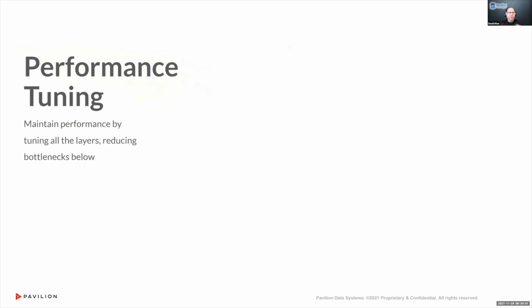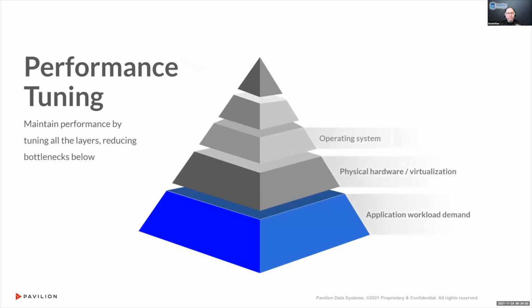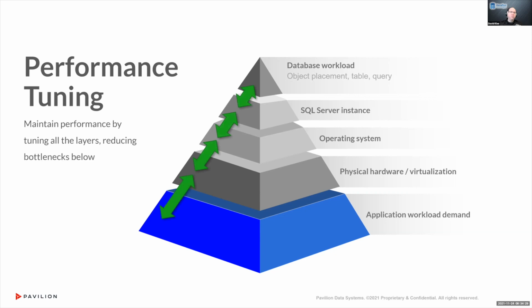So the bottom line with all of this stuff, every infrastructure stack has got tons of layers. You've got the application workload placing any number of different operational parameters on a database engine. You've got virtualization, the physical hardware on top of it. You've got the operating system and all the nuances that come with that. You've got the database instance, and then the database itself, designed with how the tables are architected and the queries that go into it. And quite literally, every single change you make up and down the stack directly impacts all of this stuff. You have to tune each one to reduce all the bottlenecks.